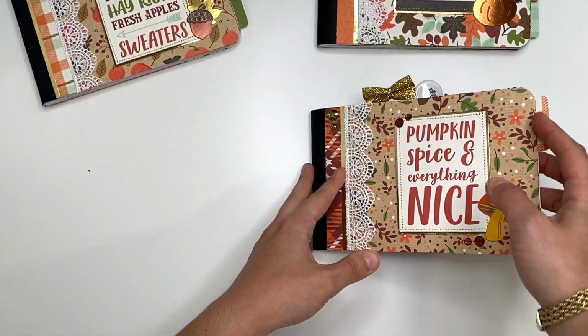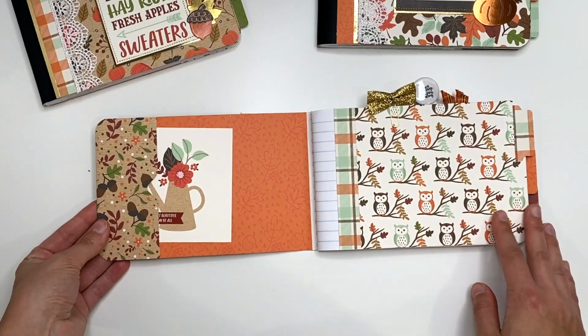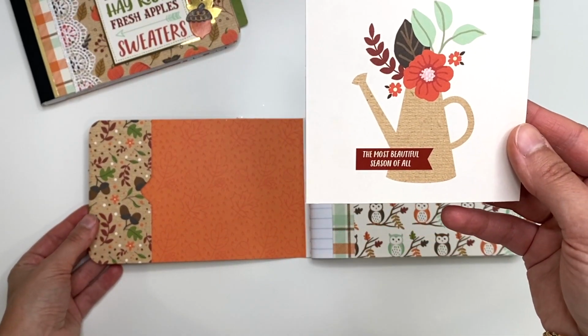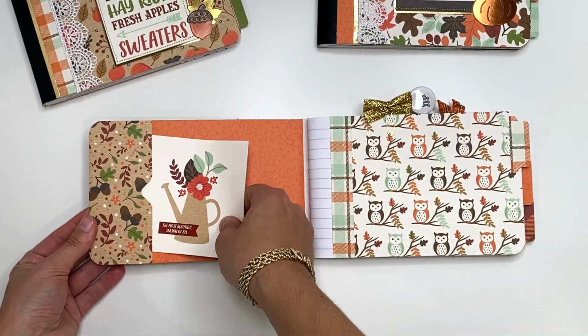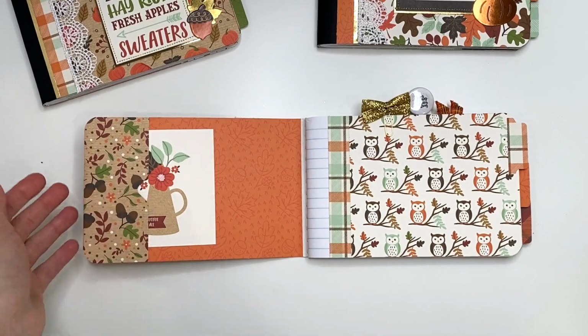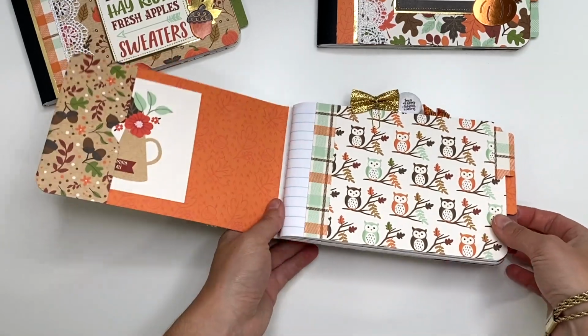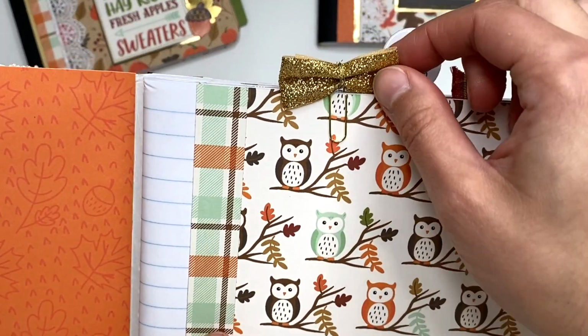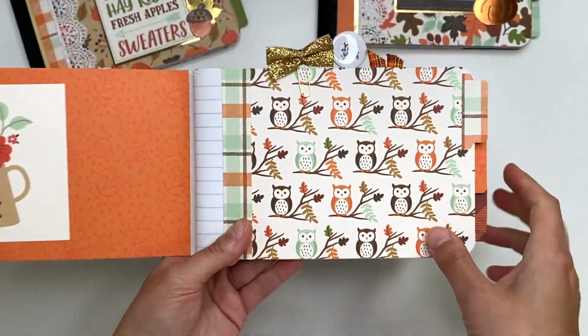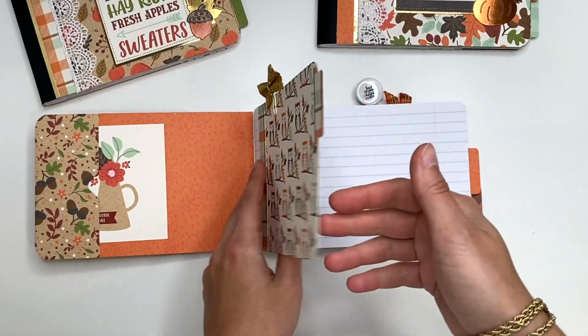So when you open this one up, it looks like this. Here I have a cut apart that just says the most beautiful season of all. You could add in another photo in there, or add a photo on the back and still have the cut apart. I made this cute little bow with some glitter ribbon, and I just put it on a paper clip. And this is also your first divider.